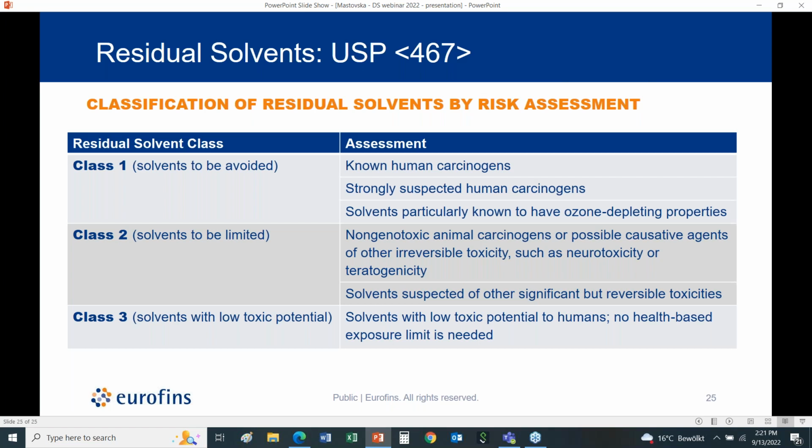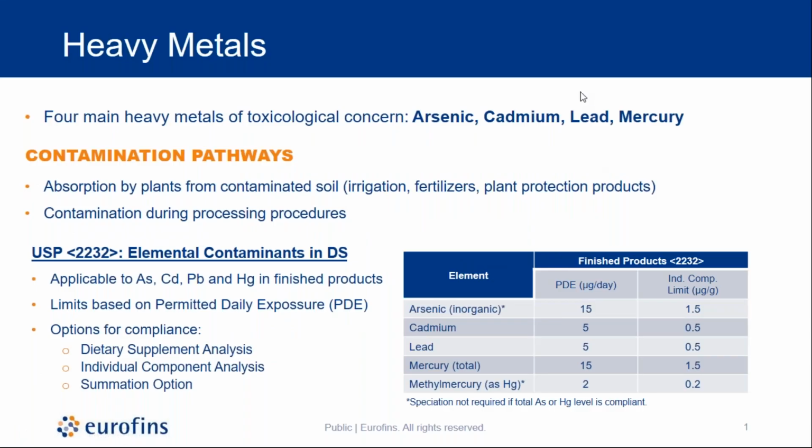residual solvents. And now with that, I will turn it over to Lukáš, who will discuss the other important contaminants. So Lukáš, I will stop sharing. And all right, thank you so much for that presentation, Kate. And now we'll move into Lukáš. I just gave you the presentation, so I'll pass it off to you.